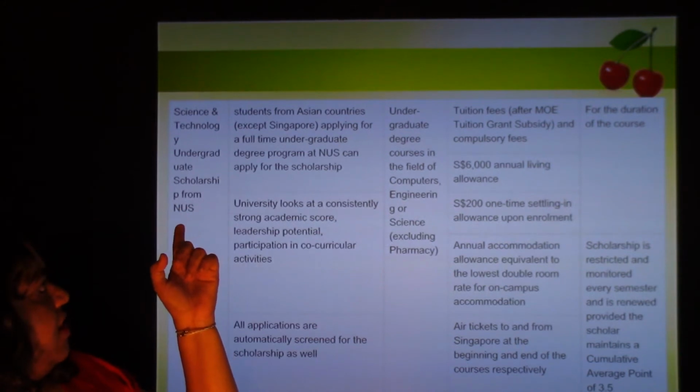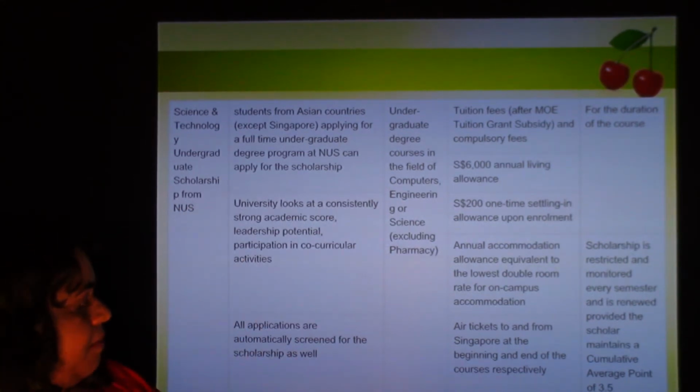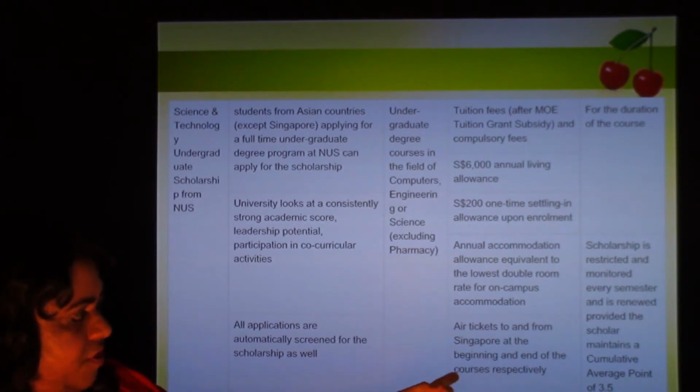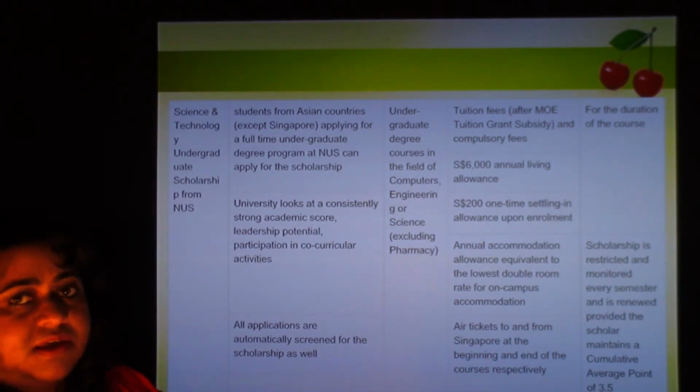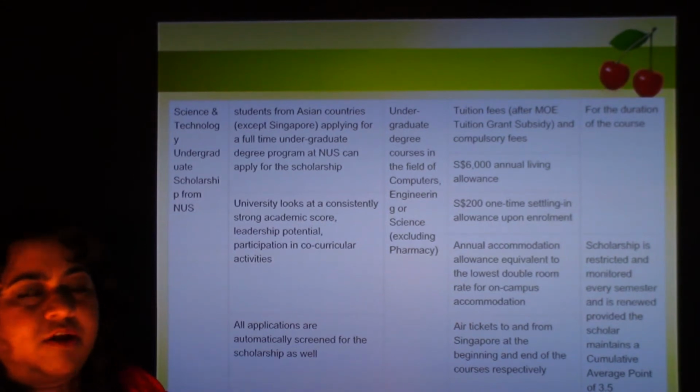Science and Technology undergraduate scholarship from NUS. There are so many scholarships. Some even give you an air ticket to and from Singapore at the beginning and end of the courses, and they give you scholarships. They give you accommodation. They give you a lot of ways of funding.